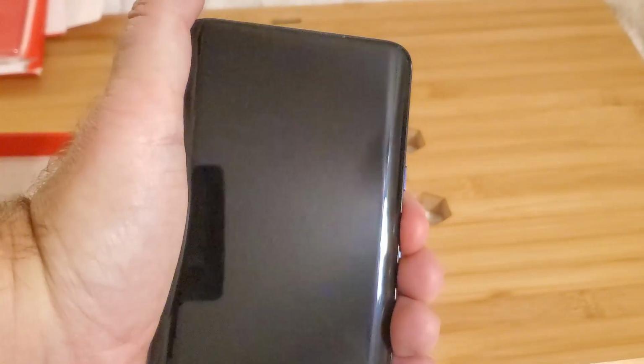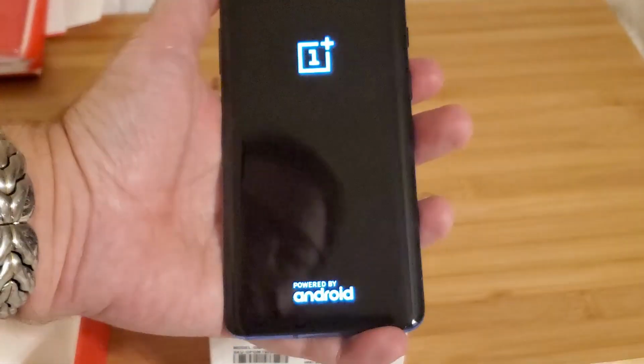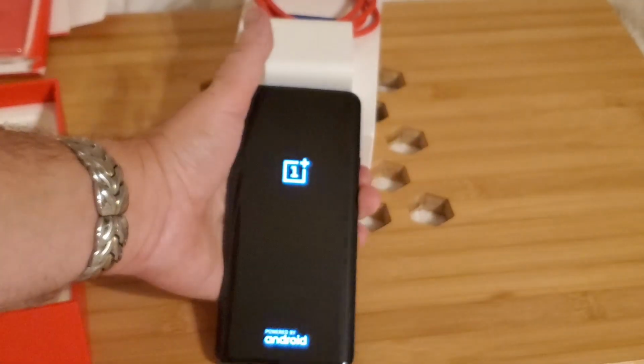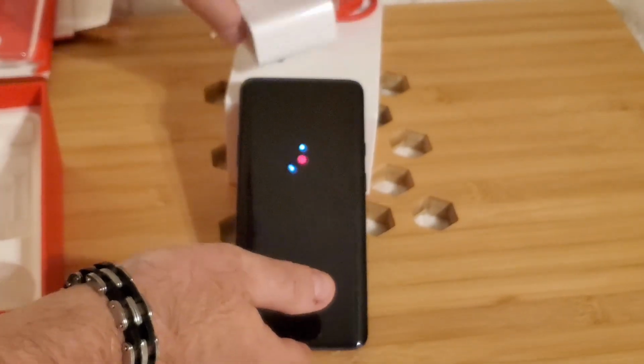And let's flip this, see if we can power this on real quick. I got under a minute or two. Dink. That must be a button lock there. I don't know. Somebody is going to actually have to read the fine manual to figure this out. Oh, there we go. OnePlus, powered by Android. And we will just set this. Gravity. Not just a good idea, it's the law.